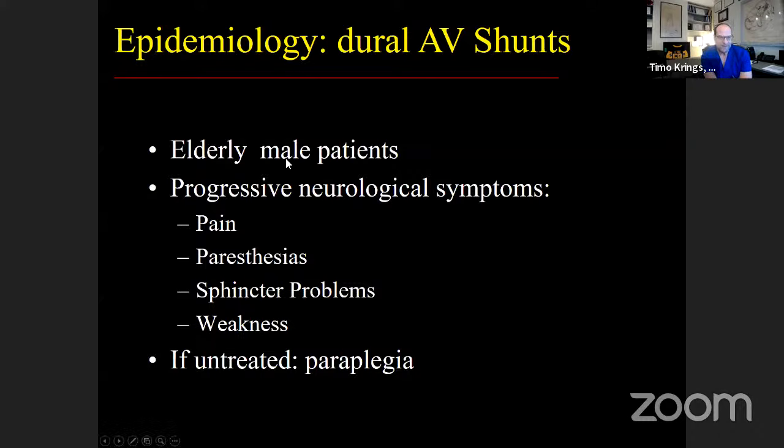Because it's elderly male patients and because the problems are very widespread, there are lots of differential diagnoses, and these diseases are often overlooked. Patients may be treated for prostate problems. Patients may be treated for spinal stenosis.